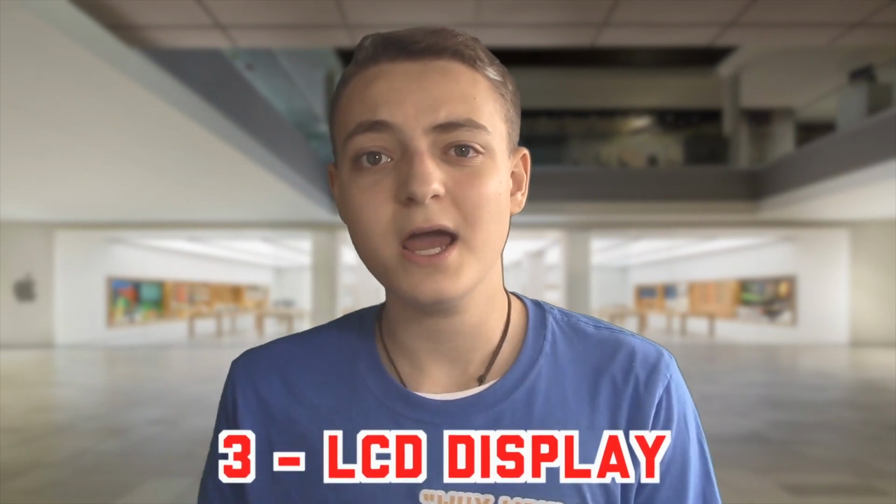Reason number 3 is the screen. Again, it's an LCD instead of an OLED screen, so colors won't be as bright and as vibrant as on OLED displays. You won't be having true blacks on the display or anything. And overall, if you put an iPhone XS and an iPhone XR side by side, the XR is inferior to the XS, so that's another reason why you should pass on the iPhone XR.